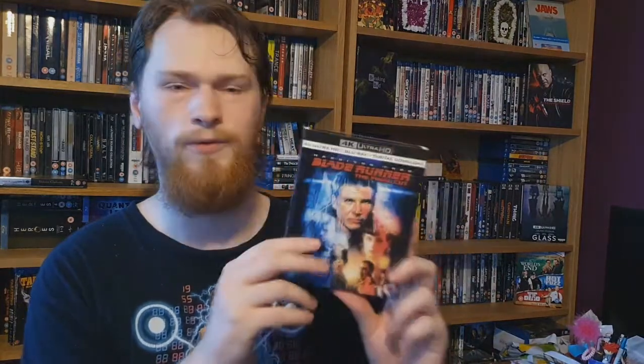So next we have Blade Runner: The Final Cut on 4K and Blade Runner 2049 on the Steelbook Edition 4K, HMV exclusive. So I'll talk about the first Blade Runner for a sec. Blade Runner Final Cut on 4K is a definite must own for sure, 100%. This looks incredible. For an 80s movie to look like a modern day film is extraordinary. Ridley Scott keeps going back to these films and keeps altering them.